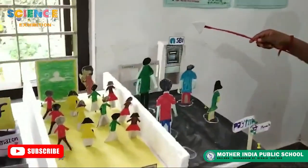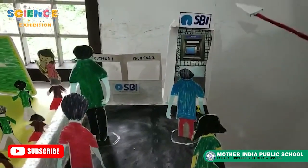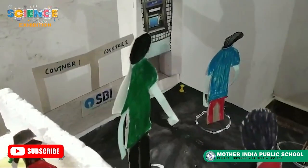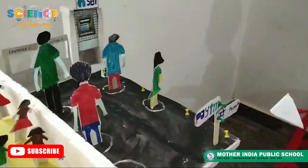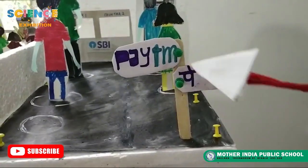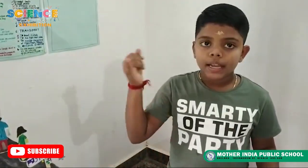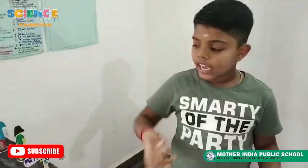This is a model of a bank. This is an ATM. Some people are going to the ATM to collect their money. The full form of ATM is automatic teller machine. This is a counter. Some people are going to the counter to transfer checks, etc. These are the apps used for transferring money online. They are Paytm, PhonePe, Google Pay, etc. These apps are used for paying money online, to pay the school fees, to pay the electricity, etc.